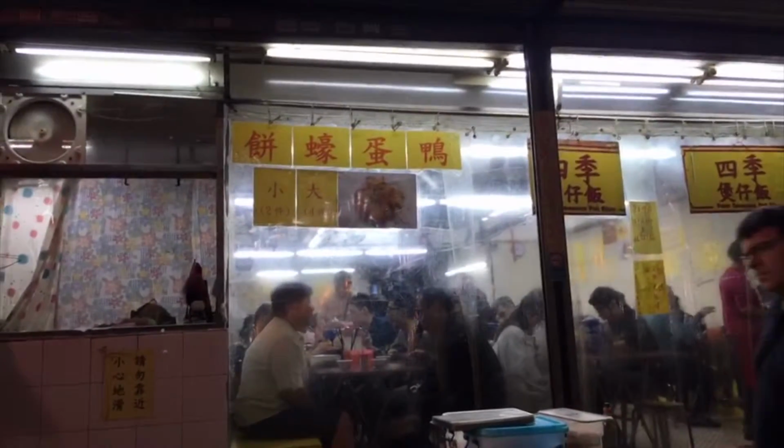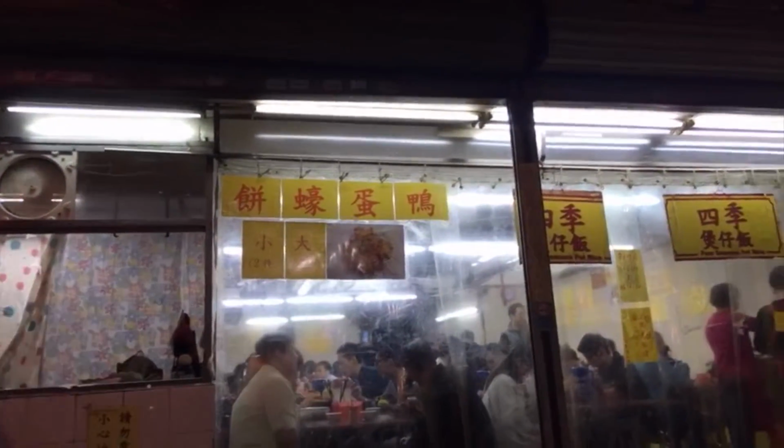They obviously have other stuff as well, like vegetables. They only specialize in clay pot rice, but they have side dishes as well, like vegetables and soups and stuff like that.